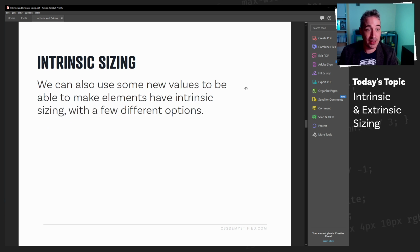Now the other thing with intrinsic sizing, and this is what I said is exciting, opens up a lot more possibilities when it comes to your layouts. There are new values that let us make elements have intrinsic sizing, and it's not just the intrinsic sizing we saw with an inline element. It opens up a lot more possibility in terms of how things work. I find they're a little bit fringe, in that you're not going to be using them on every single project, but when they do come up they're super useful. They're the solutions to problems that we used to have. So they can be very, very useful.